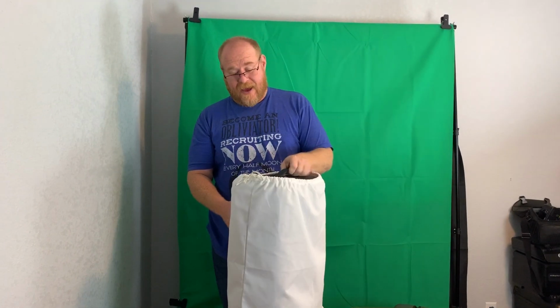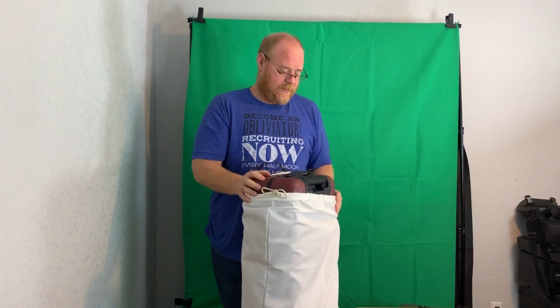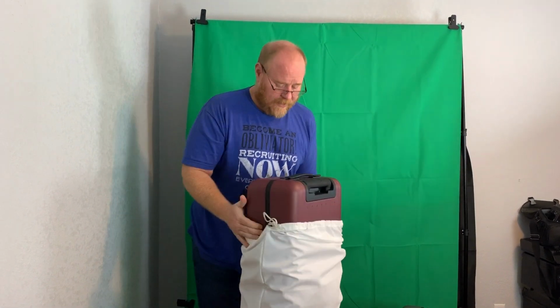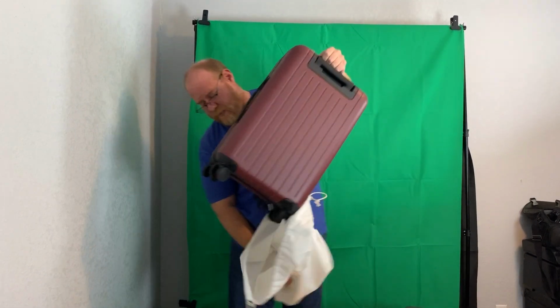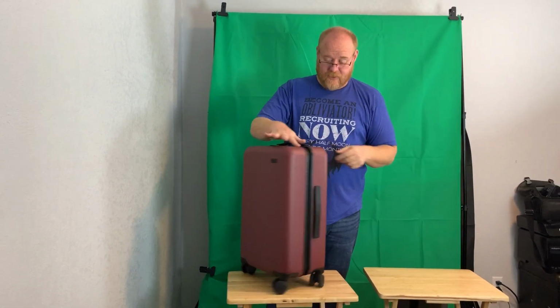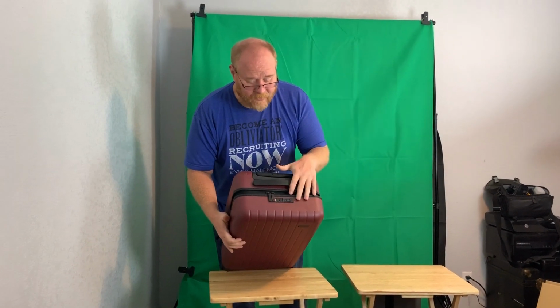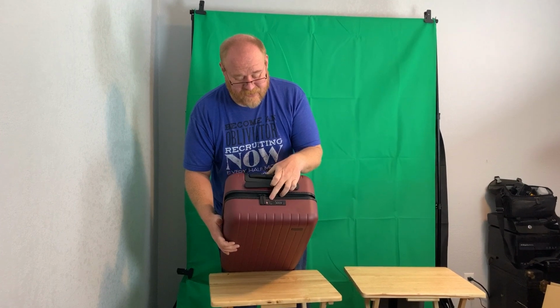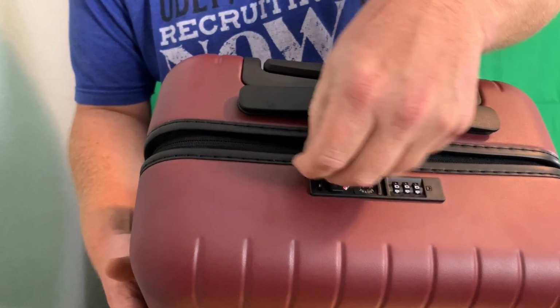So as you can see, the bag is in a bag, and you open the bag and slide out the bag. And this is what it looks like. As you can see, it's got very nice wheels on it. It has a combination lock with TSA security keys. Latches that latch and hold, easy to put in and out.